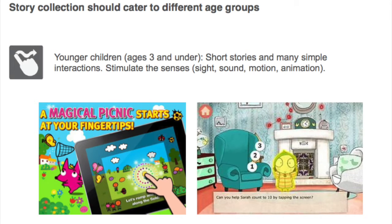So if we are talking about younger children, say 3 and under, what we observed works for them is short stories with many simple interactions. They want to be engaged constantly. So if there are long narratives, they get bored and they just get distracted by something else after a point. So they need to be stimulated constantly with sights and sounds and animation, lots of things to tap around. So keep the narrative brief, but give them a lot of interactions.